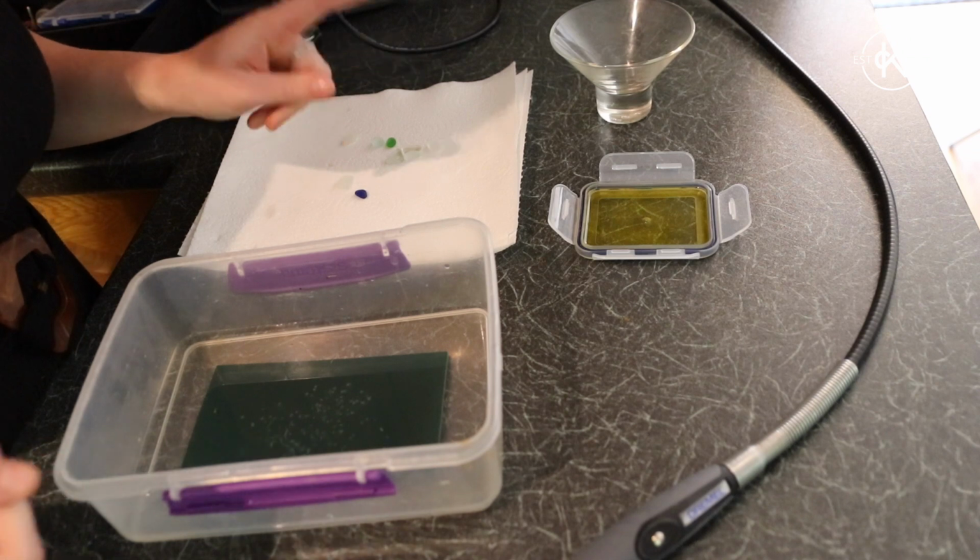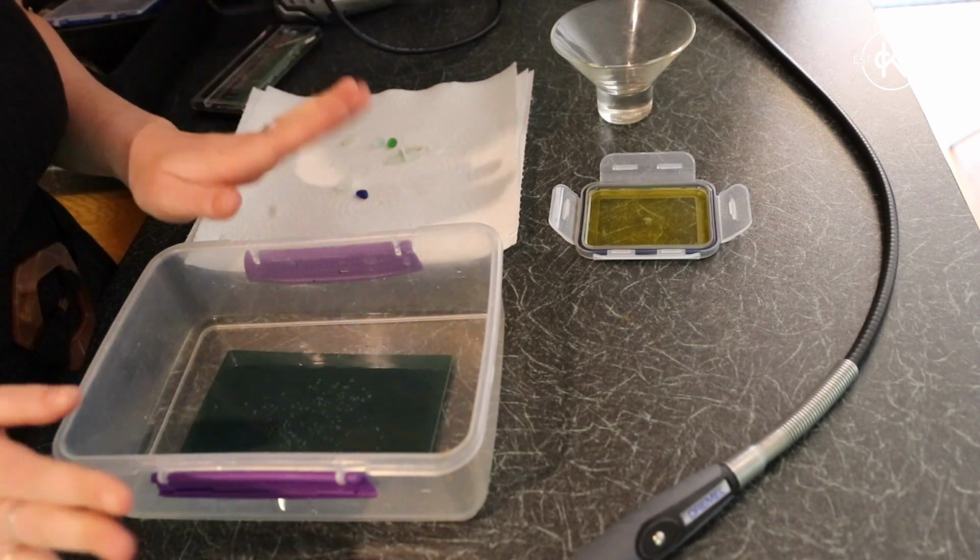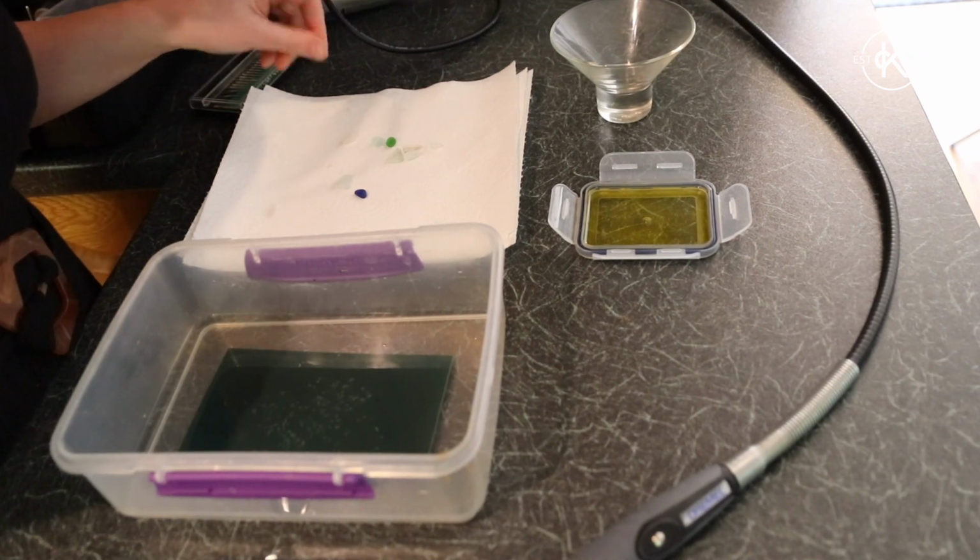So what I might do is show you a before and after using the oil, just so you can see why it's so important to use. But yeah, let's get cracking into drilling some sea glass.